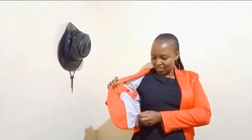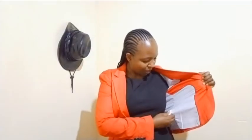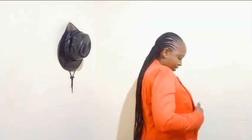This is nice. This is really nice. I love the fitting. I love the details on the hands, the quality of material, the color, the details inside. The lining is intact. Wow. At least I have one colorful blazer. My first red blazer. I think I need to get more colorful blazers.